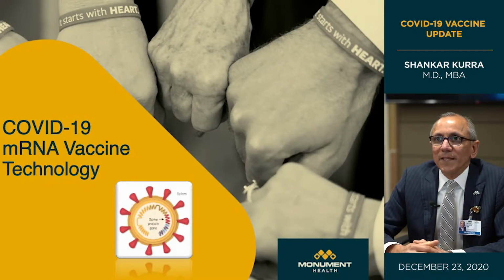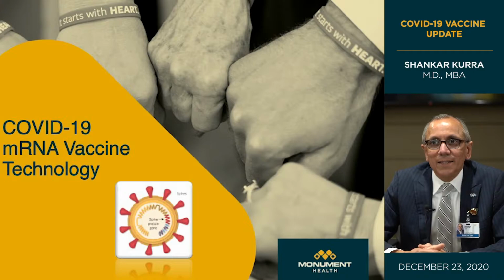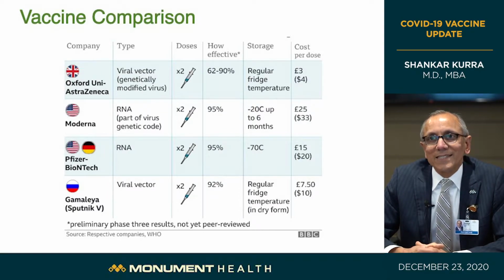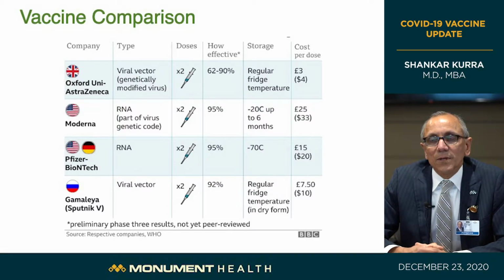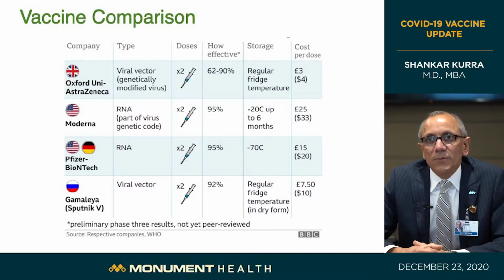So let's begin with the technology behind this messenger RNA vaccine. On this graph, you can see a comparison of the four main vaccines that are currently undergoing phase 3 trials. The Moderna and the Pfizer BioNTech vaccines are in the middle. Those are the messenger RNA vaccines. We started with the Pfizer BioNTech last week, and this week we're giving the Moderna vaccines.